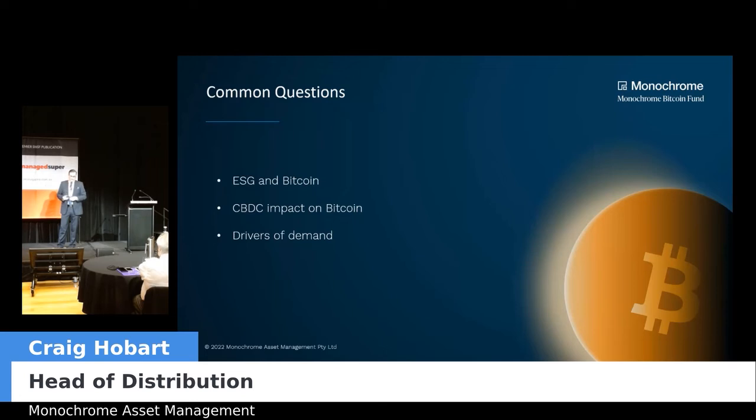And the third part is just drivers of demand. I shared with you the environment in which it might become interesting. We're seeing geopolitical risk accelerate, inflation up, interest rates up. That's an environment that hasn't existed for the last 13 years of Bitcoin. So it'll be interesting to see how it behaves.